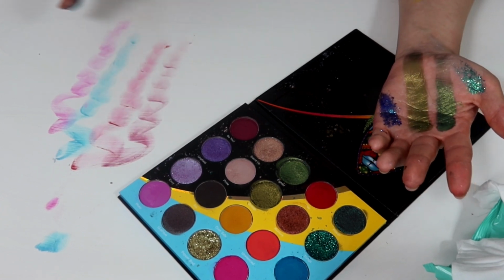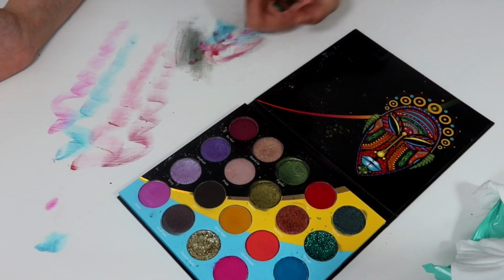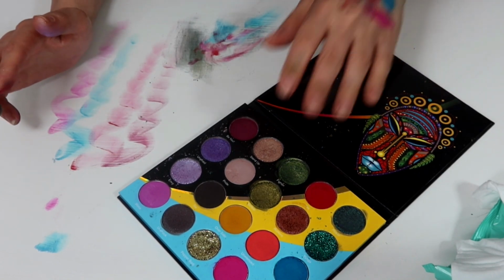Look at this state of my desk. Hey. Art. It's called Modern Art, guys.